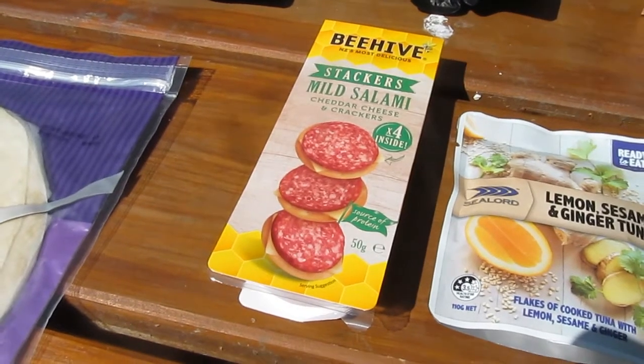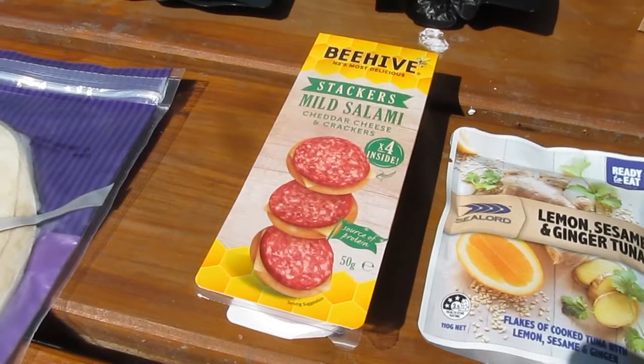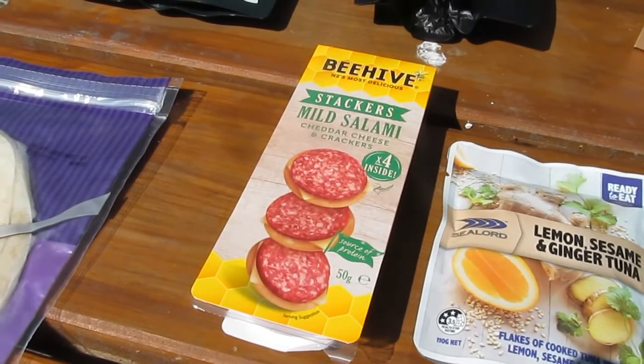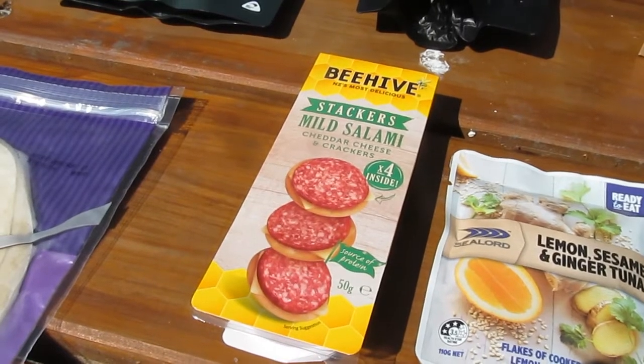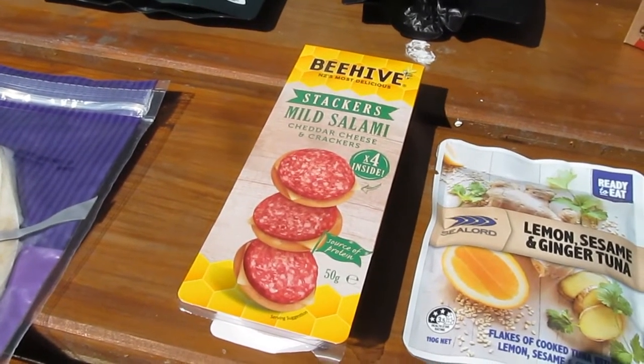The only problem is the packaging. There's a lot of packaging with them, and for environmental reasons, I don't tend to use them. I'd much rather take a salami and a block of cheese and cut pieces off, and then that way there's not all that packaging to deal with.